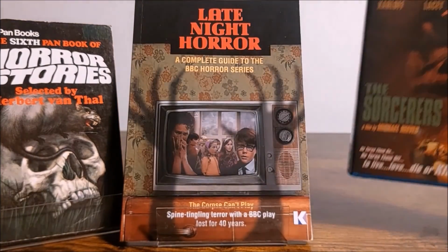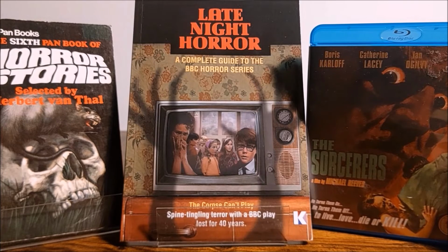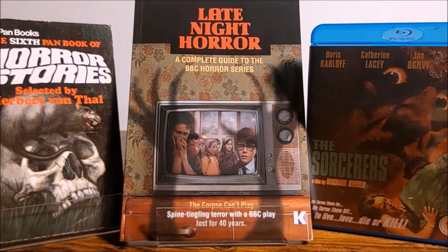According to the booklet, the film started out as a treatment entitled Terror for Kicks, commissioned by director Michael Reeves from John Burke. The same page of the supplement then goes on to say, once the screenplay had been written, Burke went off to work on the now wiped, believed lost forever, Late Night Horror as series producer and contributed one of the stories, The Corpse Can't Play.